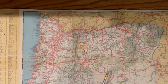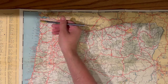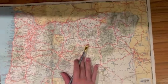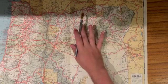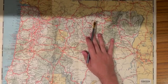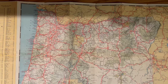To get a sense, especially with the density we see here, the density of towns along the coast, and the scarcity of the eastern portion, we can generally divide Oregon into 4 main regions.